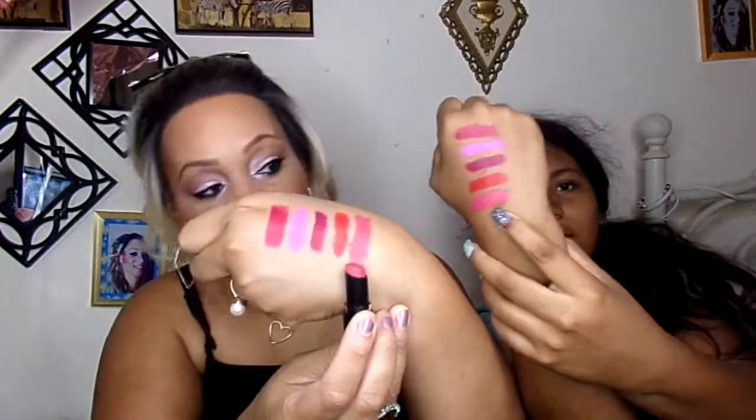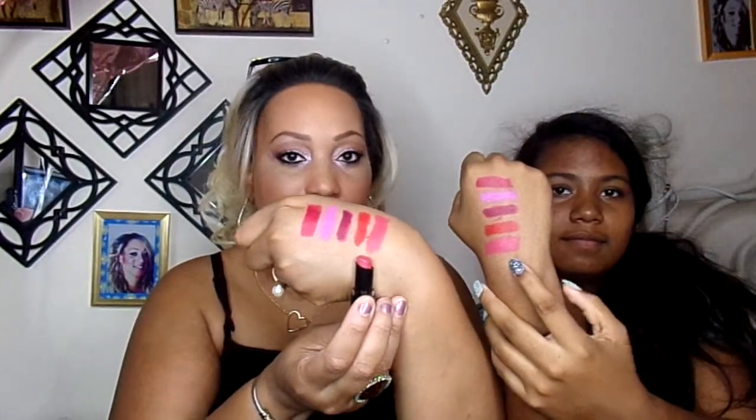905D. And it looks like this. Yeah, you point at it, boo. That's how it looks on both skin tones, on my daughter's skin tone and my skin tone. 905D. That's how it looks. It's like a rose tone pink. Yeah.